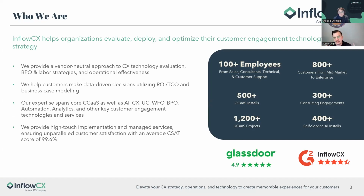and optimize their customer engagement technology and strategy. From our standpoint, we're not a product company. We're vendor neutral. And we provide that approach to all of the CX technology evaluations, BPO and labor strategies, as well as operational effectiveness. We help customers make data-driven decisions utilizing ROI and TCO modeling. We're also experts in not only what I call the core CCaaS, but as you'll see in a second, AI, CX, unified communications, WFO, BPOs, you name it. If it's customer experience or customer experience adjacent, we've got some expertise there.